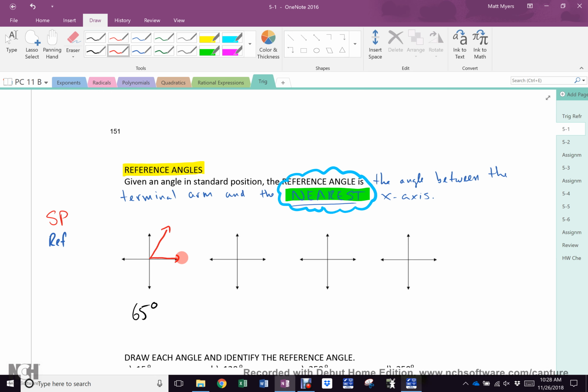Okay. So that is my standard angle. What's the reference angle? Also 65 degrees. Why, Burke? The nearest x-axis is 65. Because the nearest x-axis is still here. Everybody good? Great. In the second box, draw me 115. Where will that be? In the second quadrant, out here, right?